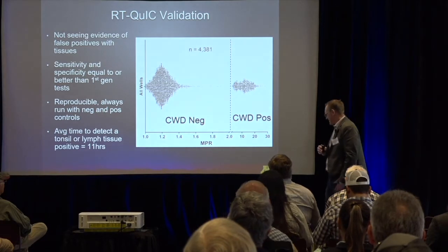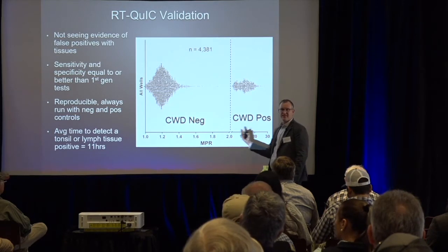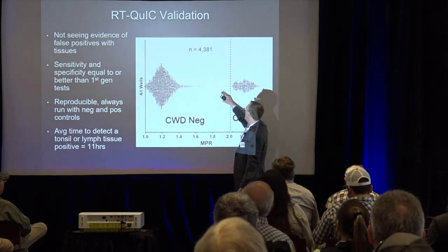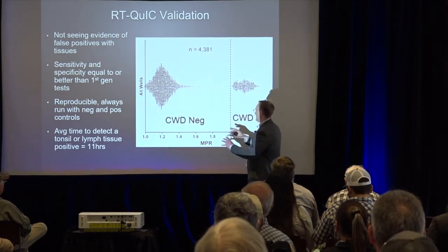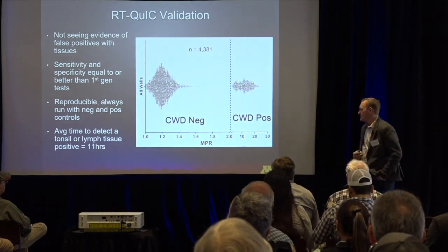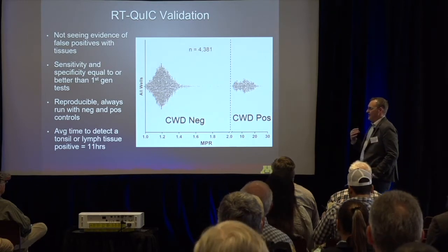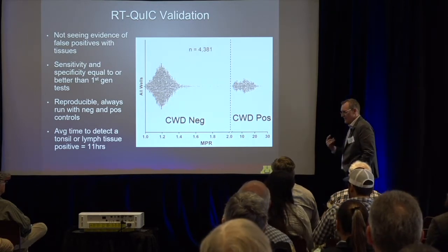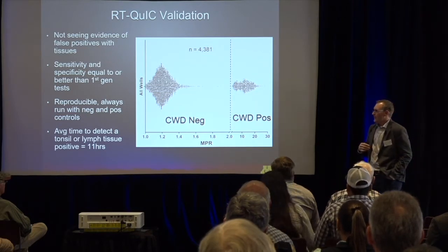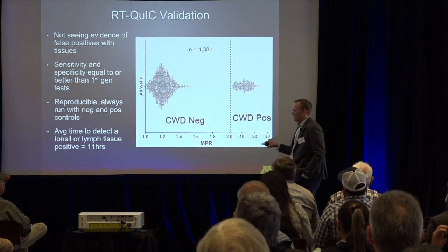And what you can see is that the positive samples, you can't even fit them on the same scale, right? It's not like this cloud of negatives is spilling over into the positives. The positives have no overlap. So with tissues, it's pretty exciting because what we're seeing is that it's reproducible. We think that the false positive and false negative rate is as good as ELISA and IHC, or better. So it's very reliable.